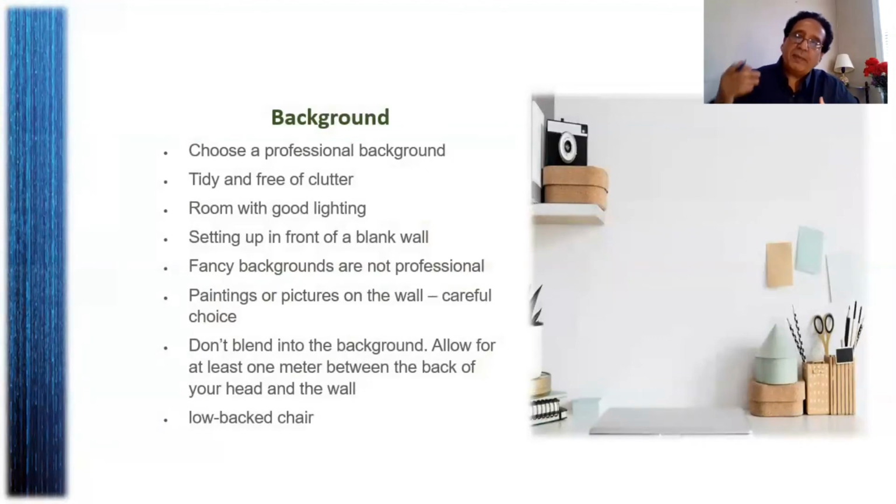Don't blend into the background. That's why it is always suggested that the distance between you and the wall behind you should be at least 1 meter, right? So you are not mixing up with the wall. Also use a low back chair. I will always recommend you to use a low back chair.